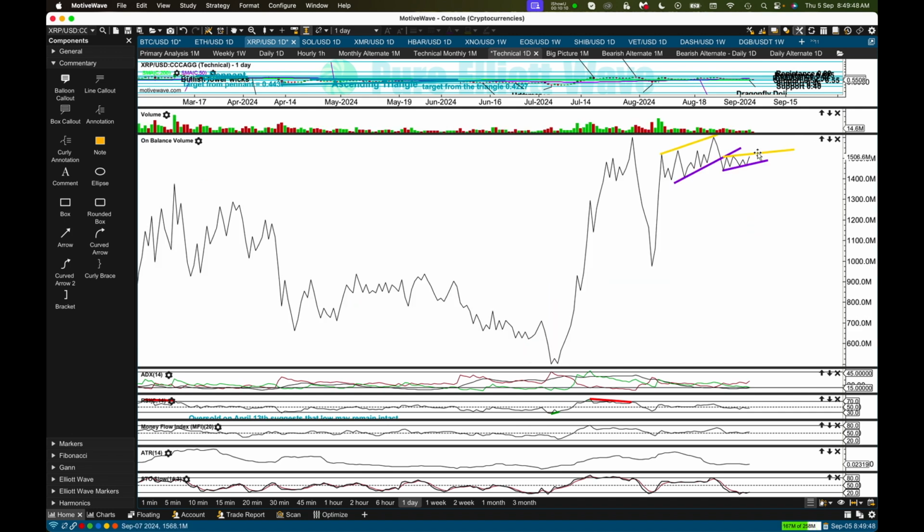On balance, volume is within a new little range. There's no signal today, but we will get a signal because these trend lines are converging, so we should get a signal pretty soon from on balance volume for XRP. I'll watch that one closely.